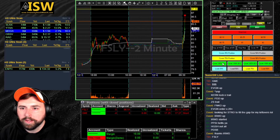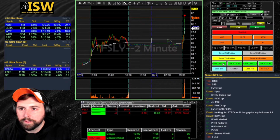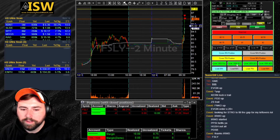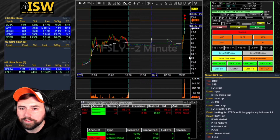I was debating on adding because we actually are pretty small share size. Wanted to give this room up to that 87.50 area that we saw off the daily. It's giving us a second chance here. Kind of pop back up. This definitely still has plenty of room. We're going to add there. Brings our average to 86.31. Put the stop in at high of day. And now puts our take profit at a much more reasonable area.